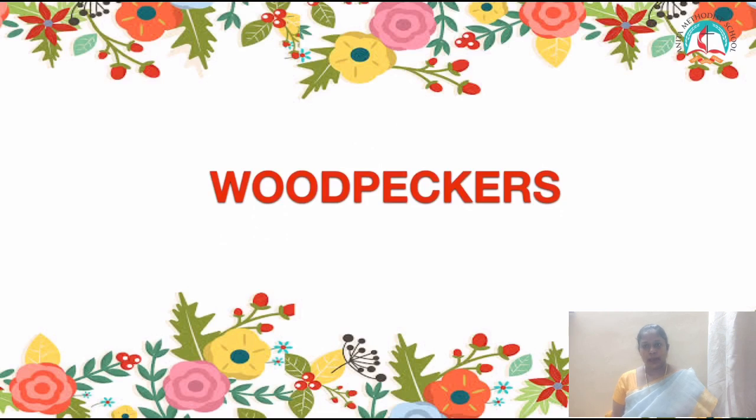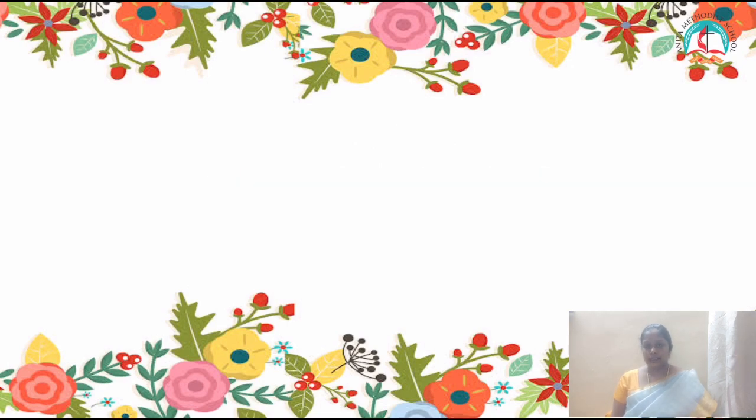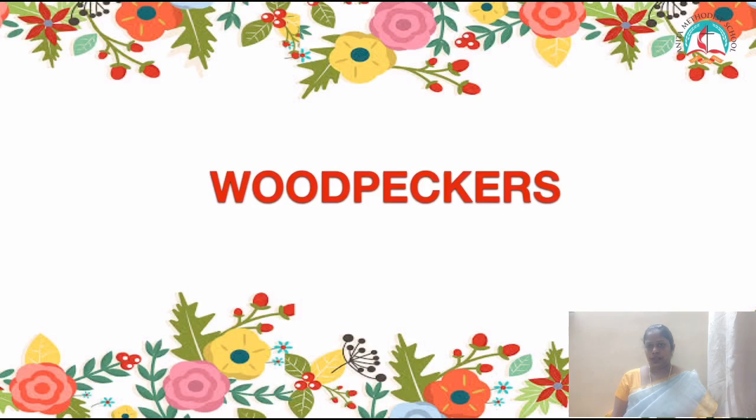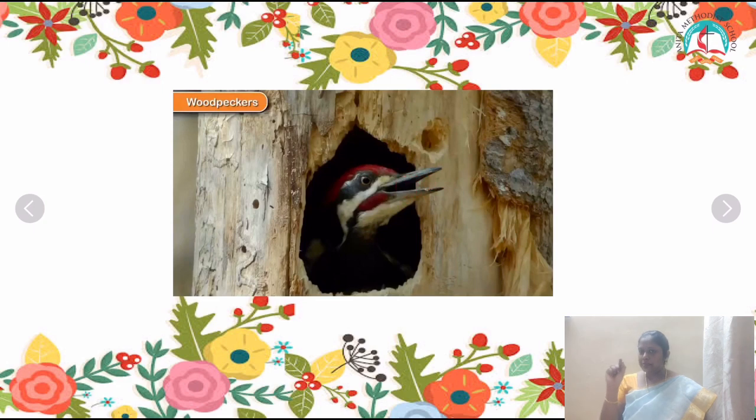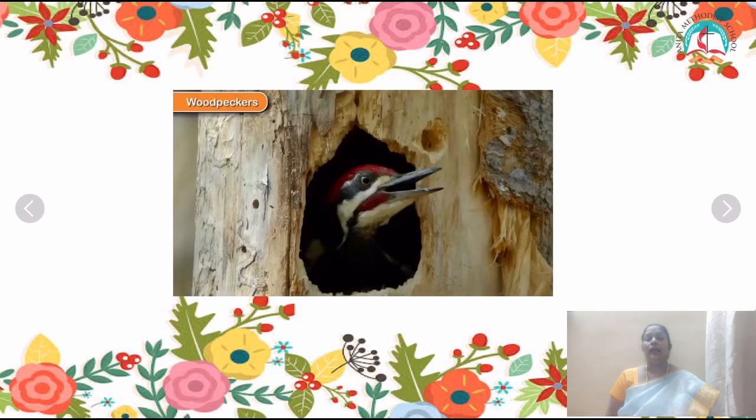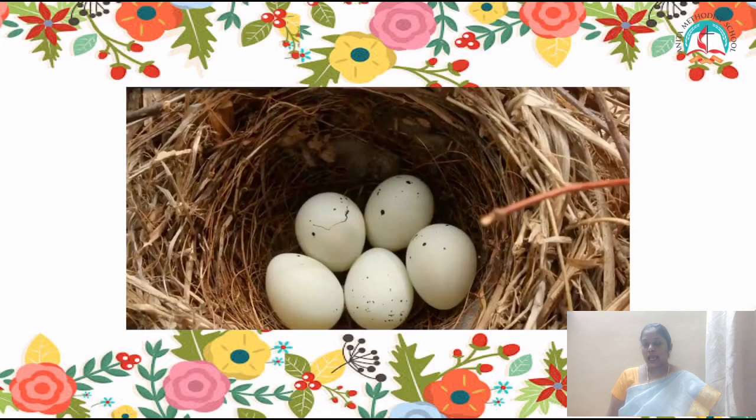Now we are going to see about woodpeckers. The woodpecker makes its nest in the hollow of a tree. What is the hollow of a tree? The woodpecker keeps pecking at the tree trunk with its hard and pointed beak to make its nest. Later, it keeps the nest warm with grass and lays its eggs there.